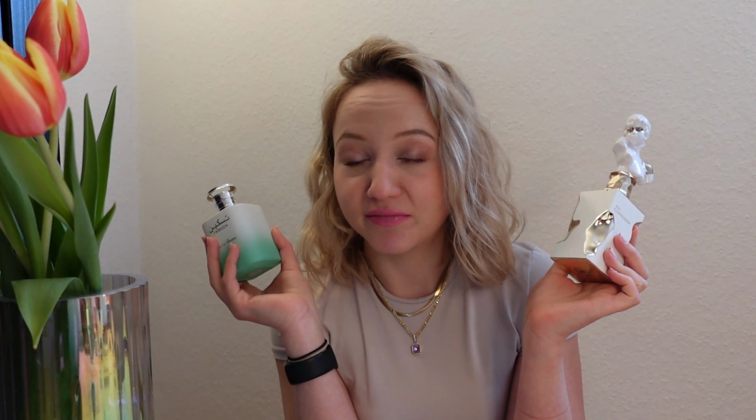You need both. Depending on if you prefer floral perfumes or lactonic perfumes and more creamy musky ones, you can decide which one to get first. But both of them have their right in each collection, in my opinion. They are both 10 out of 10s for me. Yeah, you cannot go wrong.